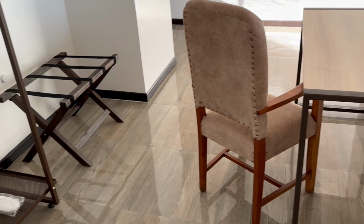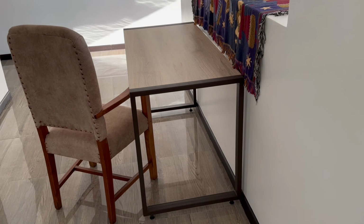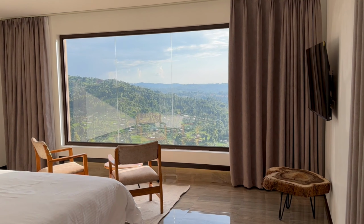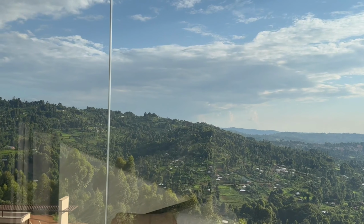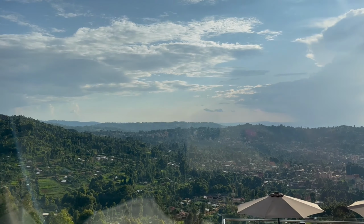And here you also get sort of a study table or a reading table, but I really love that view. Just check it out. This view is so, so beautiful. Let me just show you guys. So, so beautiful.